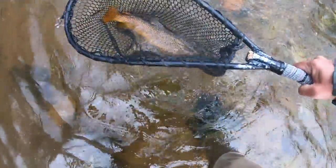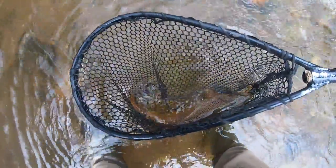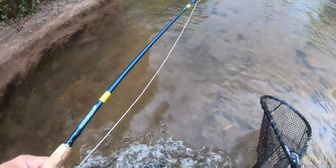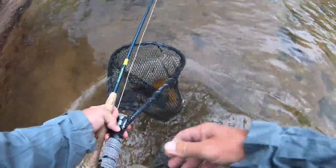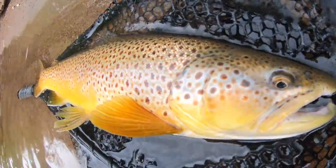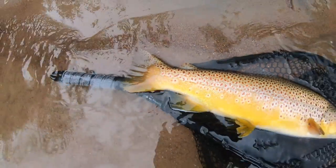Boom, look at that. I was not expecting that. Whoa. All right, check that out. That is a nice brown trout. Slow start, but a good start. Things are looking up.